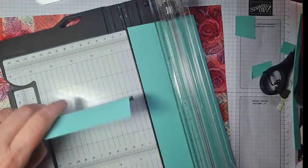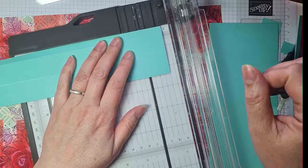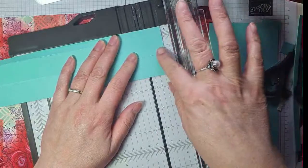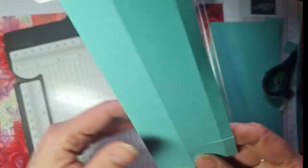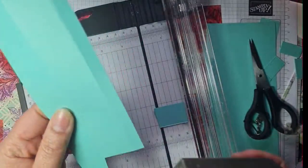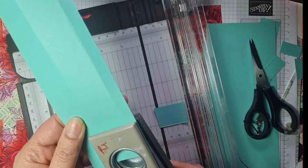And then, once you get your prototype, it then makes it easier. Where am I at? 1 inch there. It will make it easier then to make the rest. So do that. Do that. And this is actually a 1 inch circle punch, so that should fit. Perfectly there.